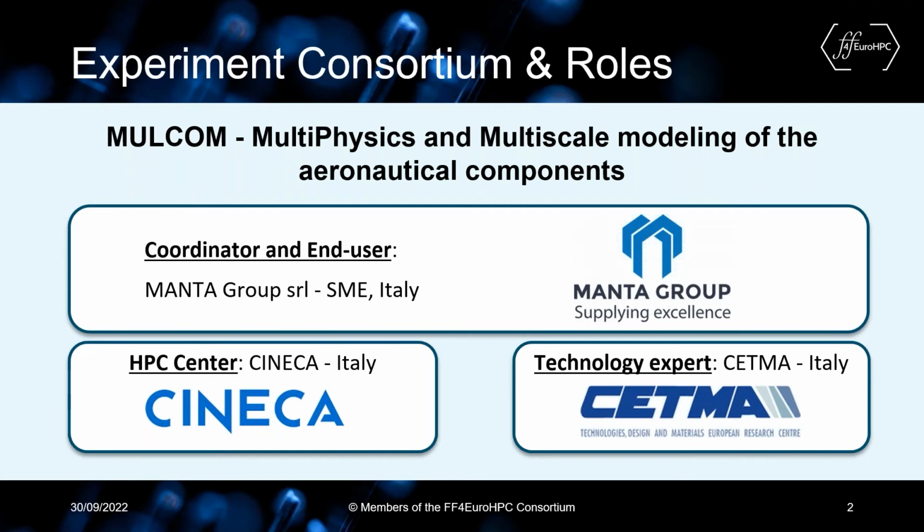The partners involved in the experiment are Manta Group, that is the coordinator and the user of the experiment. Manta is a small company that operates in the aeronautical field, producing composite parts of aircraft, and it is one of the strategic suppliers of Leonardo SPA. Cineca is the HPC center, and CHETMA is a private research center which is specialized in the composite material sector and the advanced simulation techniques.